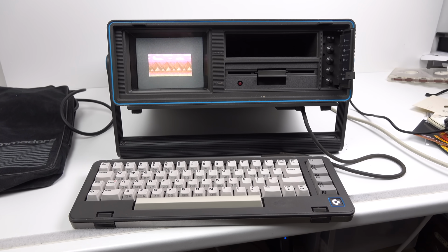Now let's move across to the PAL machine for a minute. Let's just look on the other side. This one just has that sound issue. So let's go and fix that.